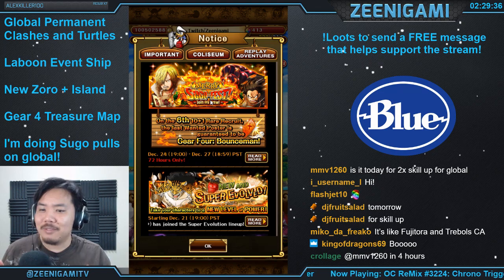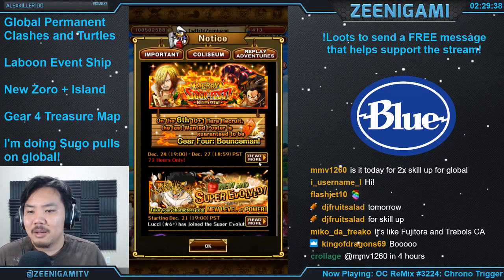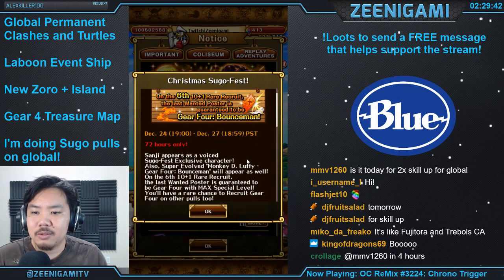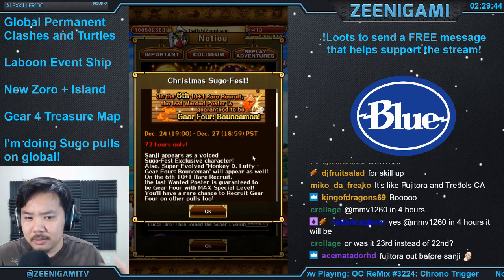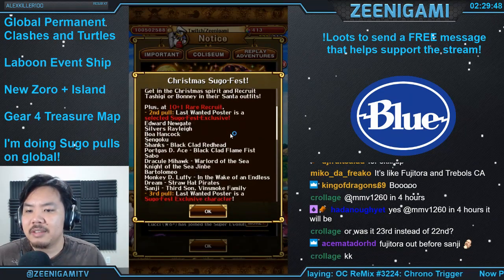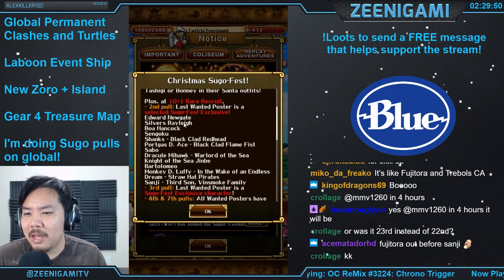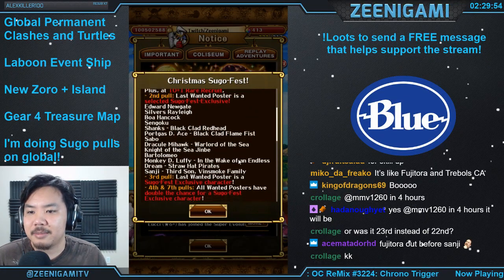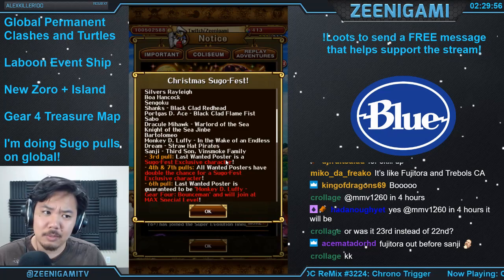Sanji Gear 4 Luffy Sugo Fest is coming out. It's going to start on the 24th, going to go all the way until the 27th. It doesn't matter which way you do pulls. All the pulls are the same every single day. The important thing to note is that the second multi-pull will have a guaranteed Sugo rare. So there's a guaranteed legend on the last pull, on the second multi, and on the third multi.